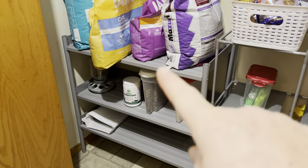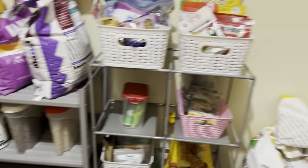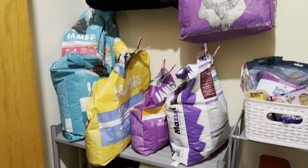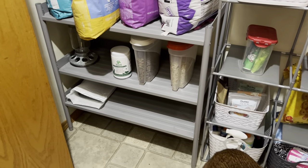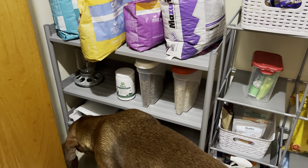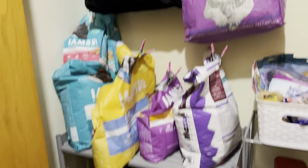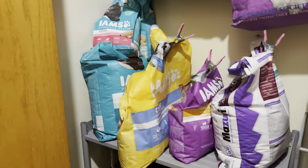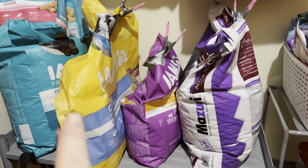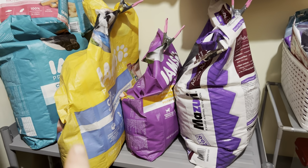So here we go. It's organized. I had this tray from IKEA, and there's the new one all built up. Those big bags of food were on the floor, and it was very hard to get at. I had to bend over all the time. So now I've got all their food up top. So we've got cat food. She's well stocked. We've got to go buy more puppy food.